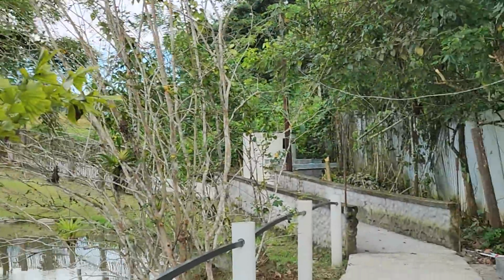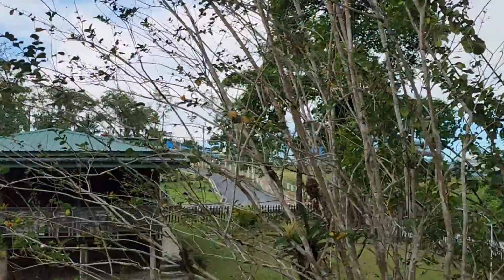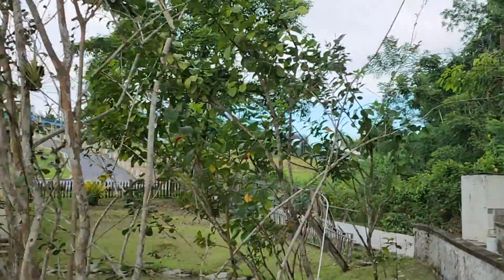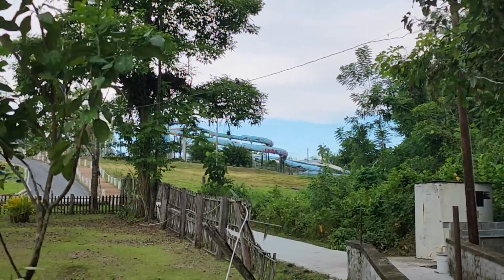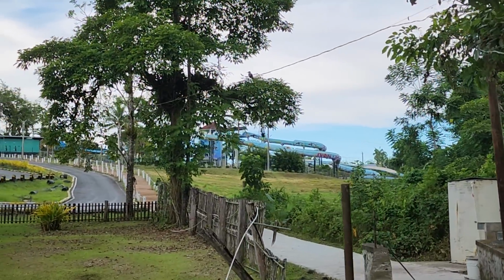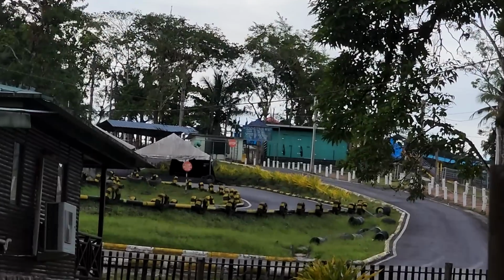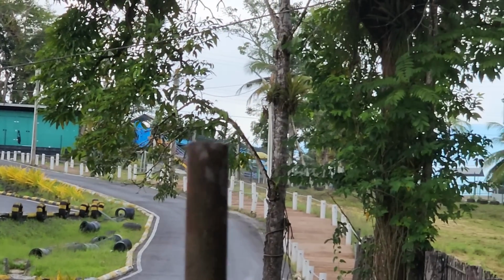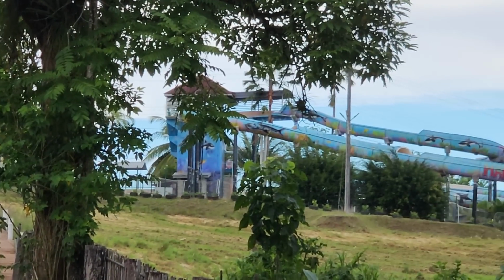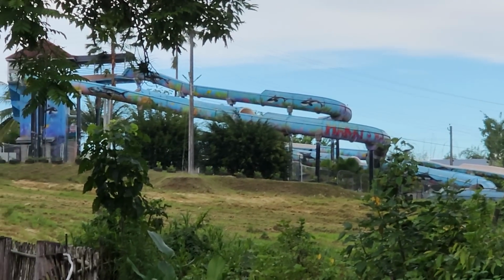So you can come around there and go all the way around. And the water park is on this side. They also have big halls that you can have weddings. You can have private birthday parties. They also have a big racetrack there for kids, for bumper cars. There's so much to do here. And that's a big water ride.